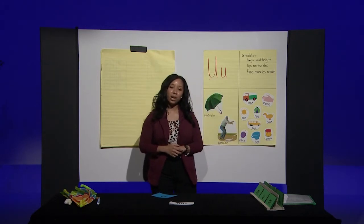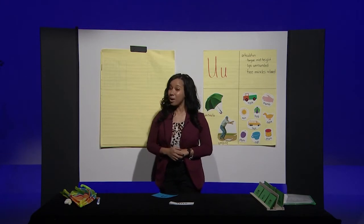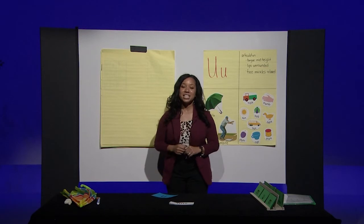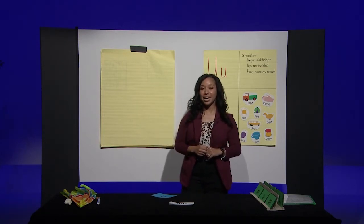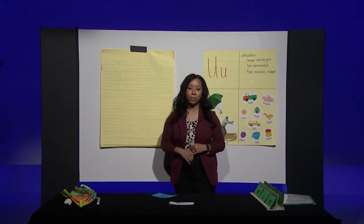And our last word is run. Run. What's our word? Run. Great job. Change the n to g. And our new word is rug. Great job on our warm-up, boys and girls.